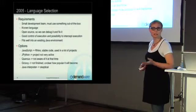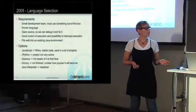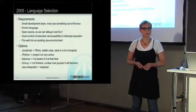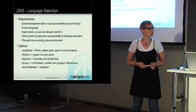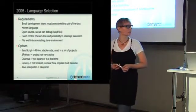had a good, stable code base, and is used in a lot of projects, so we had fairly good confidence in going that approach. Another option would have been JPython, but the project was not very active at that time. Then Quercus, a PHP interpreter in Java. I was actually not aware of that project at that time.